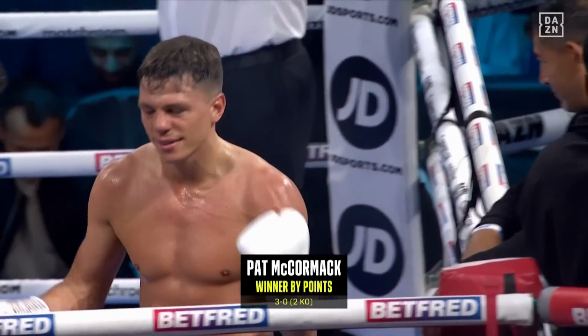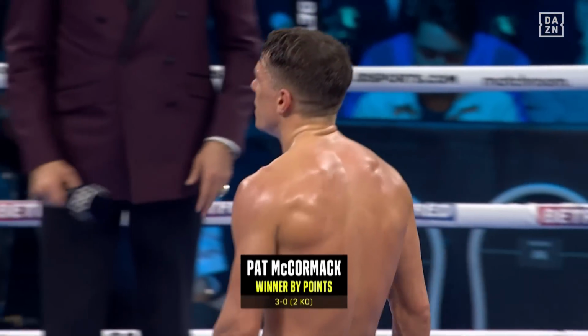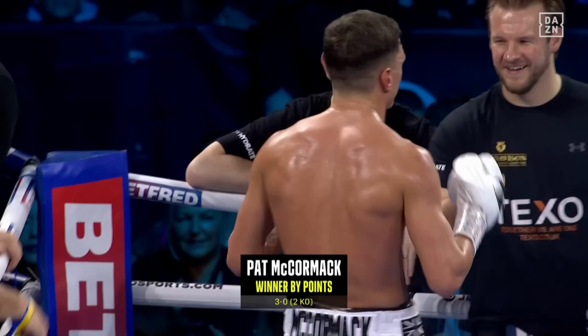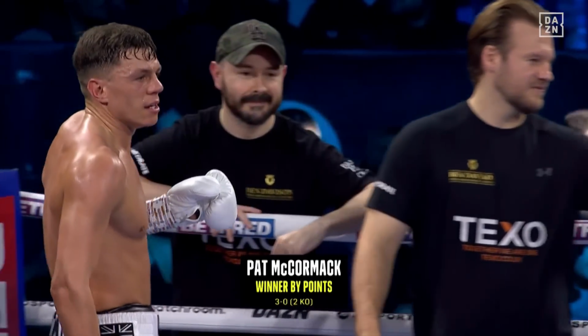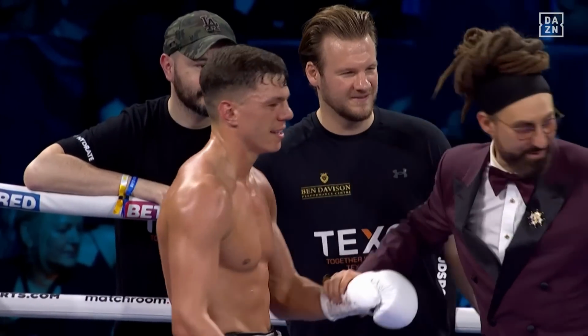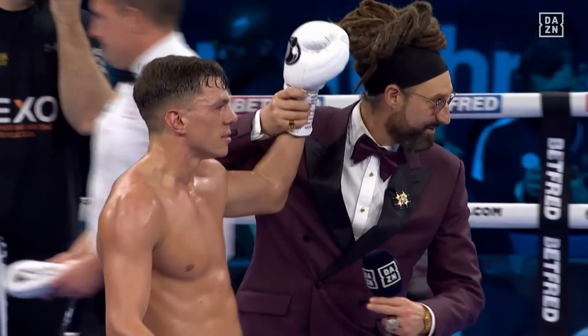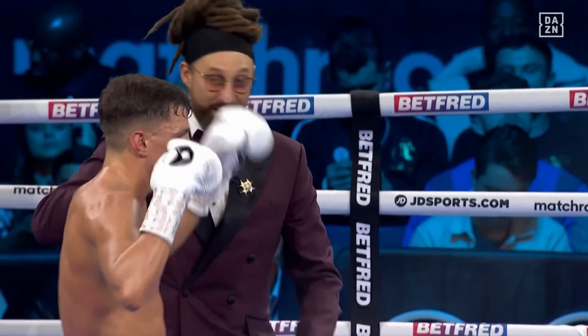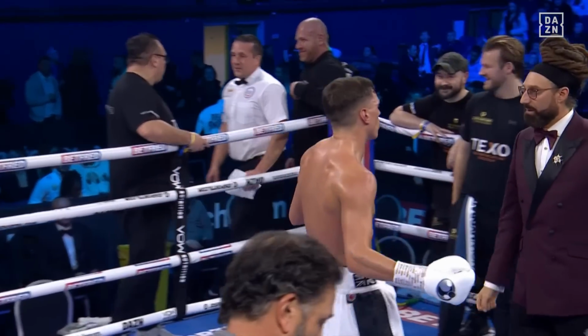And it's McCormack's turn to do a little dance as the official verdict is announced by David Diamonte. It's 3 in a row for Pat McCormack, and for the first time in his professional career, he's taken the distance. And Ben Davis and Lee Wiley in the corner, known for their studious approach, and there'll be plenty to take from those 6 rounds. 3 in a row for Pat McCormack.